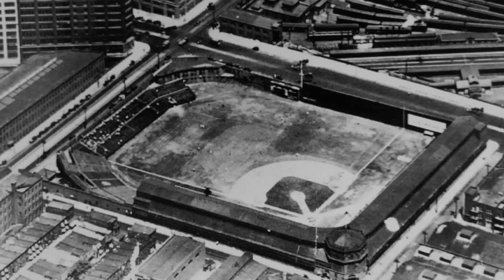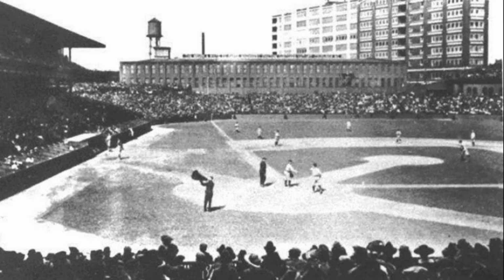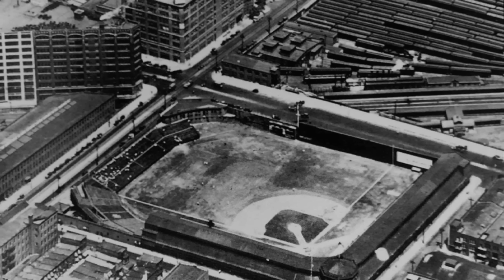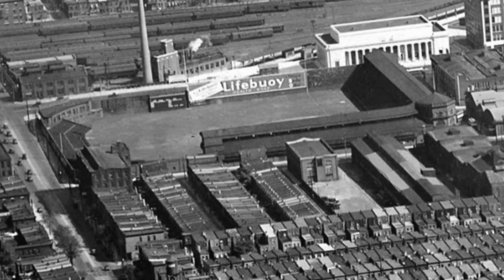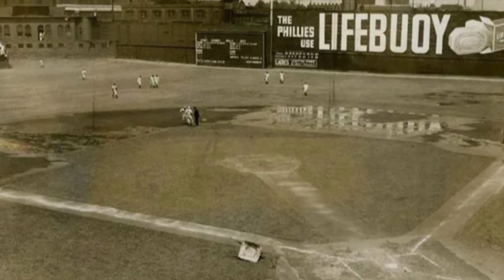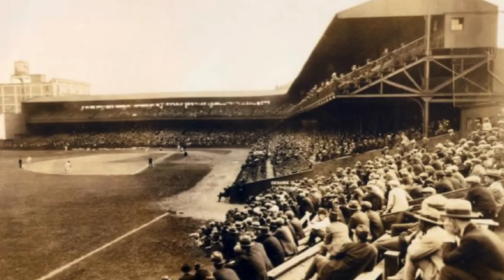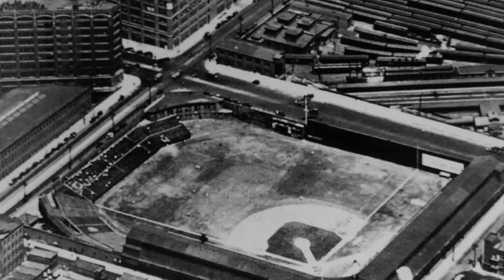Up next is the Baker Bowl. This was the home of the Philadelphia Phillies from 1887 to 1938. As you can see, it's on a rectangular plot of land that looks more fitting for football, but nevertheless, they played baseball there. The original dimensions in 1887 were wild. Left field was 425 feet from home plate, center field was just 330 feet, and right field was just 280 feet. Yes, you heard that right. An insanely short right and center field, and then very long left.